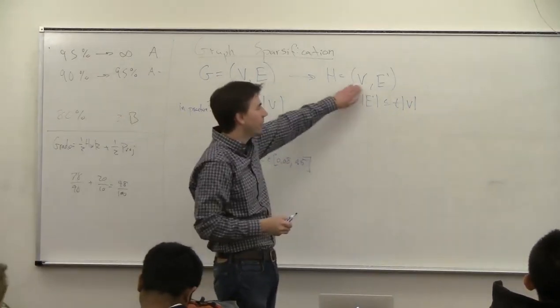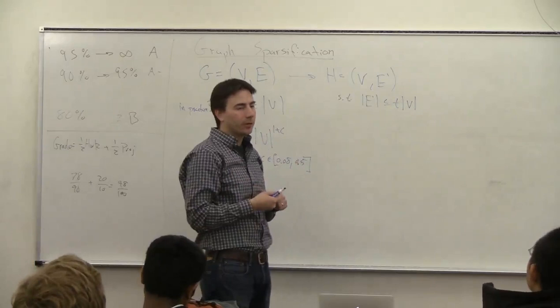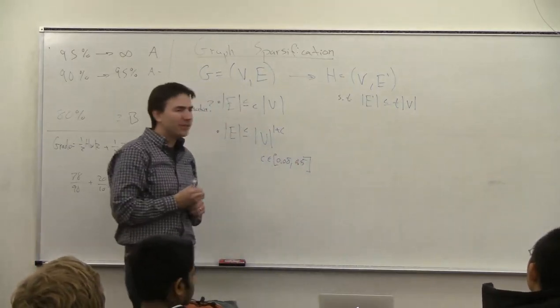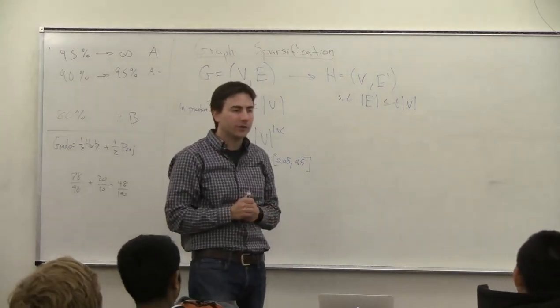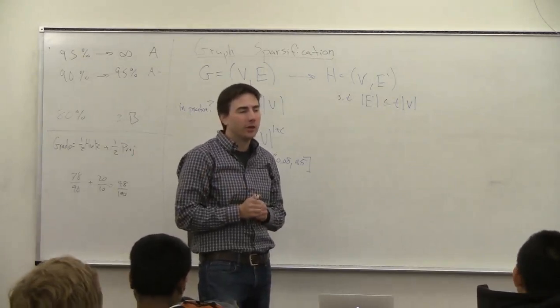Okay, so we're still going to keep all the vertices. So in Facebook, we're still going to think of keeping all the users, but we're going to reduce some of the edges. Now, there are some other ways you can think of trying to reduce this down so you don't even keep all of the vertices. But this changes the problem fairly fundamentally.